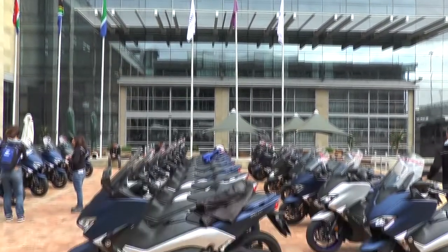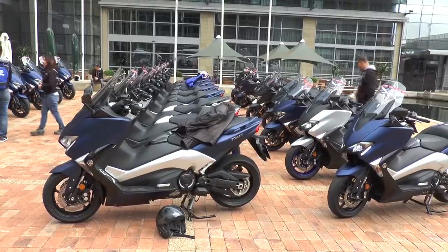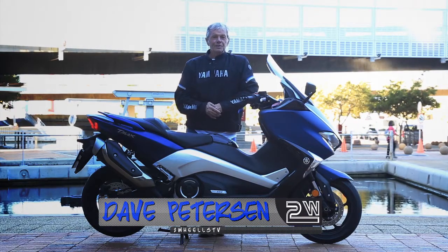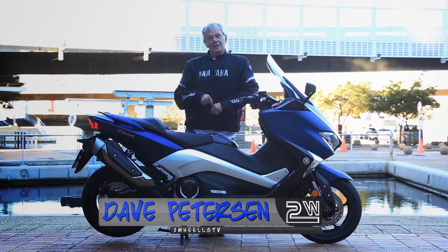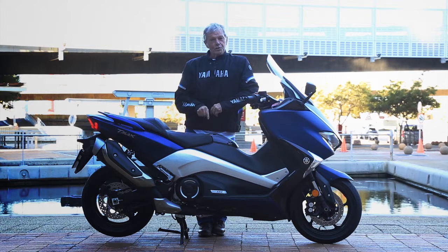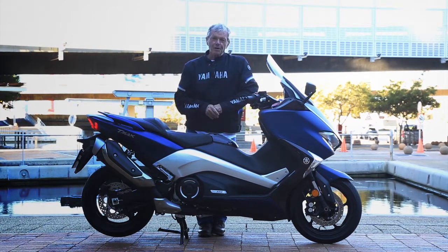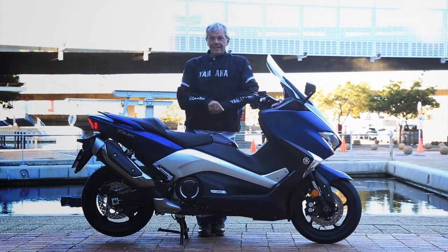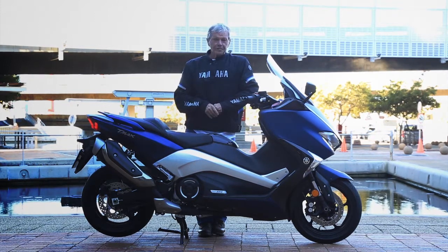Welcome to Cape Town for an important occasion. It is the world launch of the Yamaha T-Max scooter. What's impressed us about Yamaha, they've chosen a destination right here in South Africa for this important launch. Now this model is not so important in the South African market, but it is huge in the overseas market, especially the southern European countries where they sell more of this motorcycle than any other bike on the market.